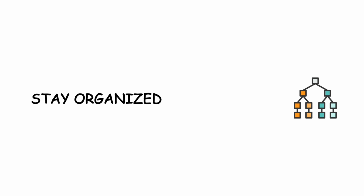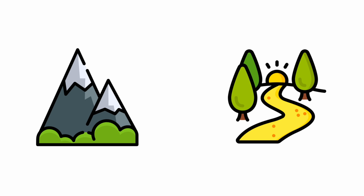Now, tip number 5. Stay organized. Before you start studying, you should get an overview of all the stuff you have to learn. Collect all the important things like PowerPoint slides, summaries, exercises, and all the exams. Then you have to ask yourself what's important for the exam. This helps you to get an overview and not be overwhelmed with information. With this strategy, you don't have to climb a huge mountain.